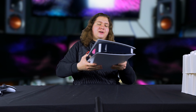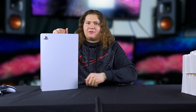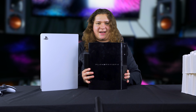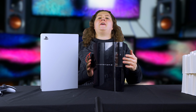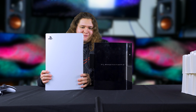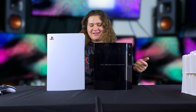Alright, you know what? I'm gonna grab a couple of other PlayStations and set them side by side for a little comparison here. Okay, original PS3, the fat, glossy one that has the little door for your memory cards, 4 USB ports on the front, backward compatible with PS2 games, and the PS5 dwarfs it. This was the biggest PlayStation until the PS5 came out.